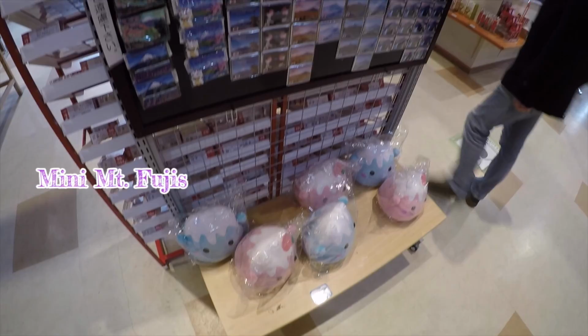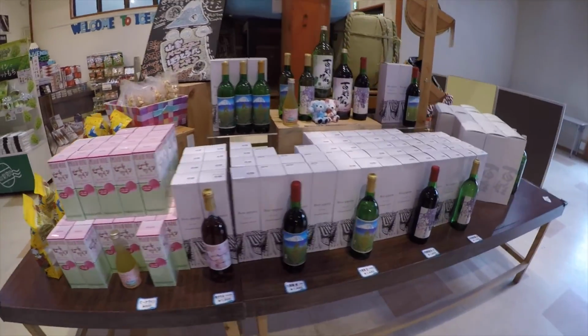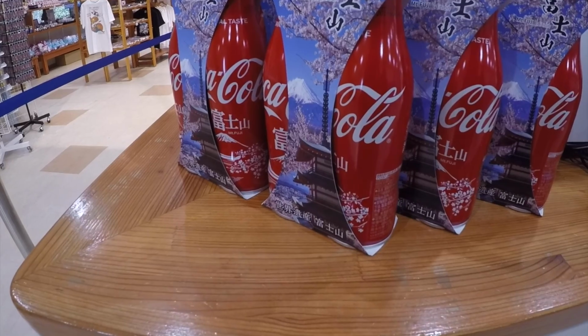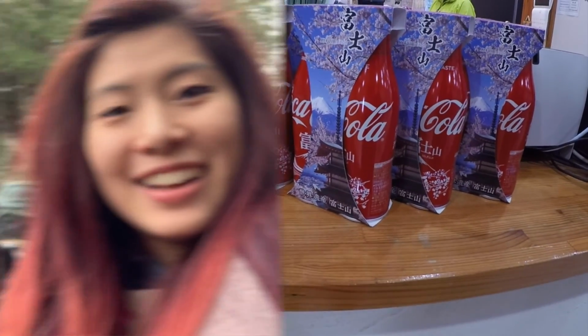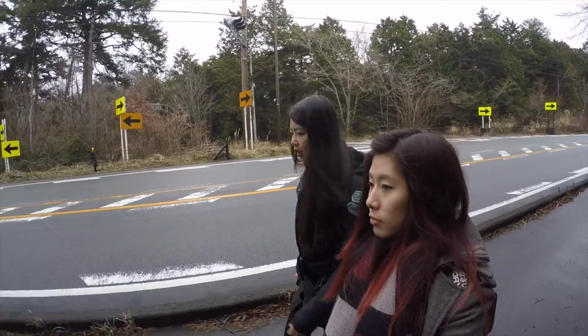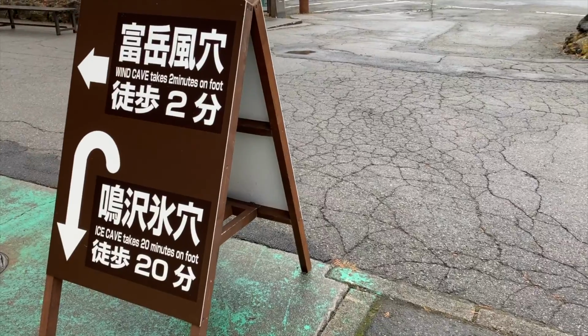Mini Mount Fuji's. Hey Helen, where are we going? Hi. Sorry. Going to the wind cave now, just finished the ice cave. How do you feel? I feel wobbly. Mm-hmm. Jelly legs. Squat. A lot. Squat and walk. Yep. And slide. Oh, you slide. Yes. The wind cave is really close by. It's a 20-minute walk from the ice cave.